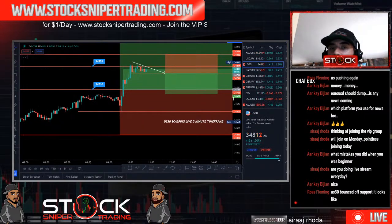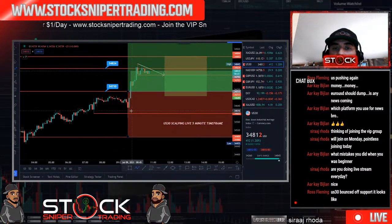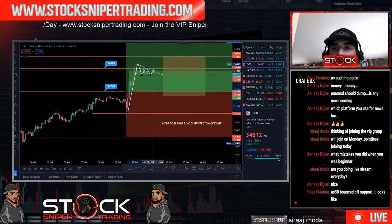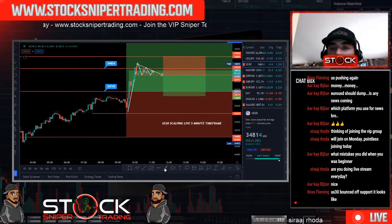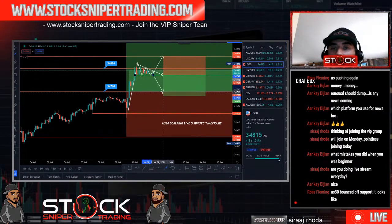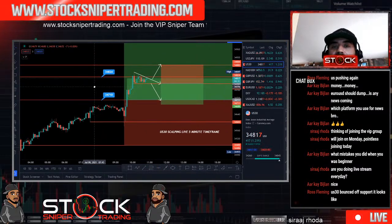US30 is still following the actual directional downtrend, so we'll see if it's just like a flag. Boom, bounce, bounce. We'll see. This is where, right here, guys, I'm going to just draw this and leave it, because US30 has the opportunity to break up or break down. We're going to see within the next candle, the next few candles.